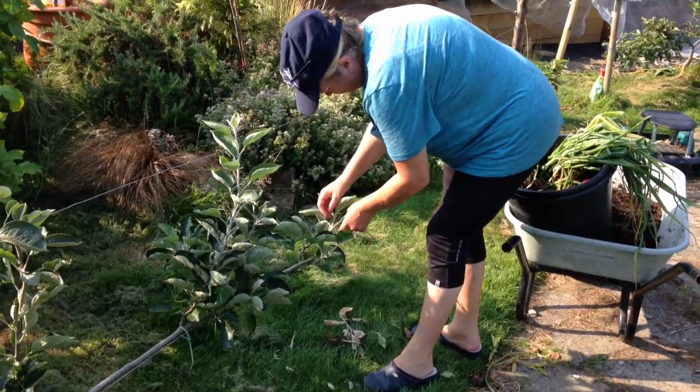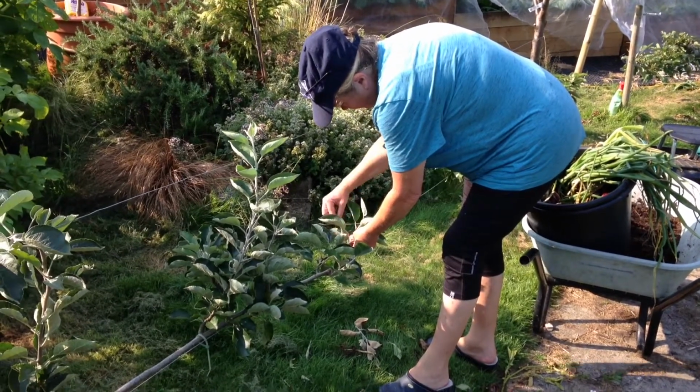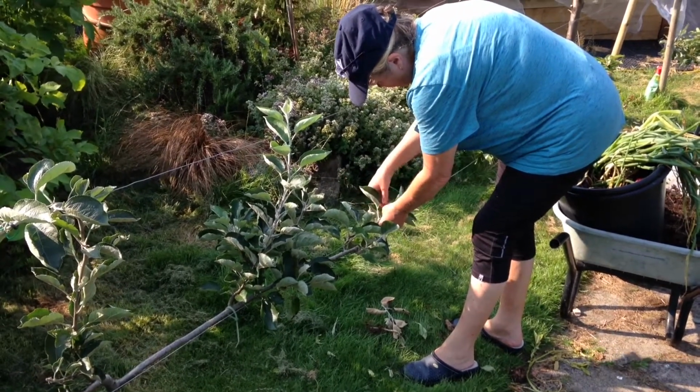Fruit trees are growing at a good rate, so pretty much every week we need to attach another piece of wire to train them along the lateral wires to get them into the shape we're aiming for.